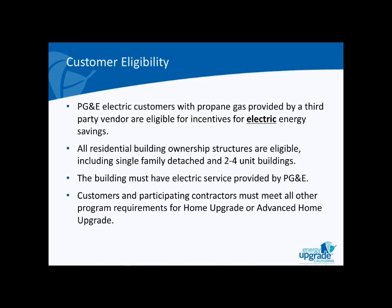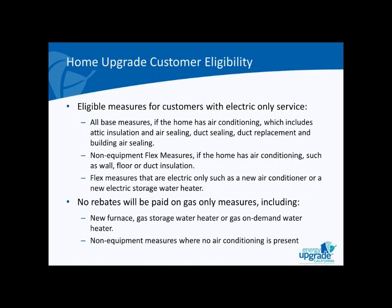Go on to slide 7. So I want to get into a few of the specific requirements first for home upgrade and then for advanced home upgrade. So for the home upgrade, former basic path, customers are eligible for quite a variety of measures. So if the customer has air conditioning, they're eligible for all base measures, which includes attic insulation and air sealing, duct sealing, duct replacement, and building air sealing. If they have that air conditioning, they're also eligible for wall, floor, and duct insulation.